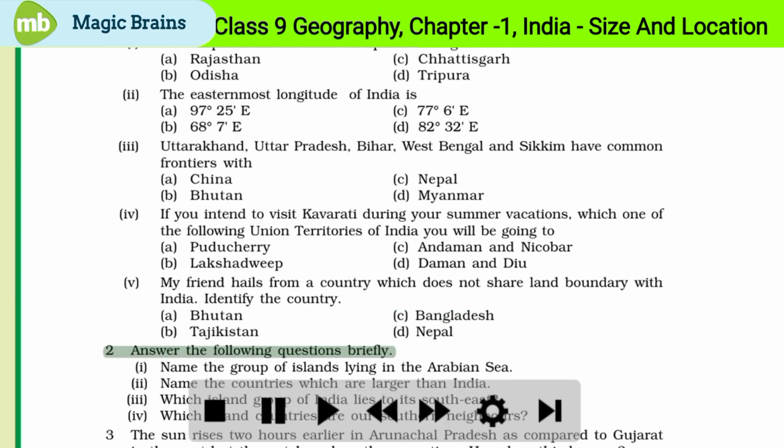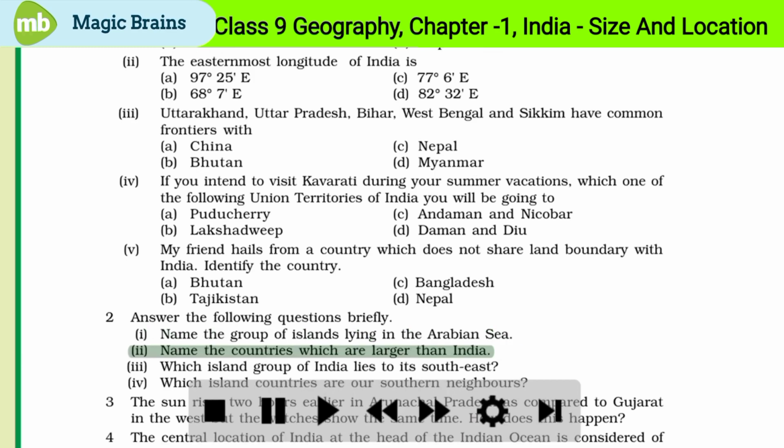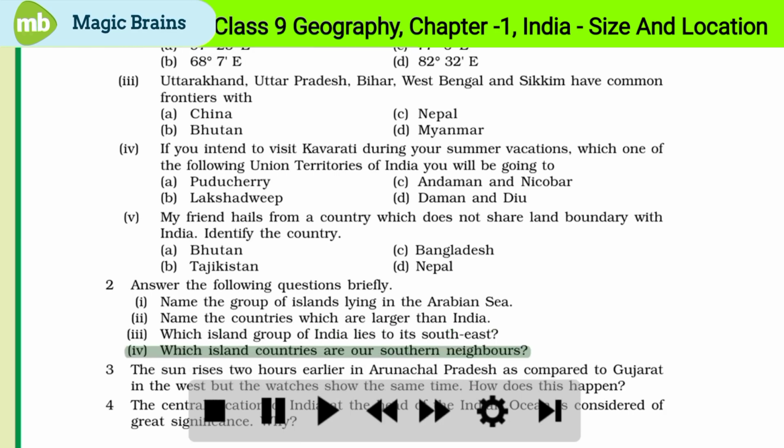Question 2. Answer the following questions briefly. 1 of 2. Name the group of islands lying in the Arabian Sea. 2 of 2. Name the countries which are larger than India. 3 of 2. Which island group of India lies to its southeast? 4 of 2. Which island countries are our southern neighbors?